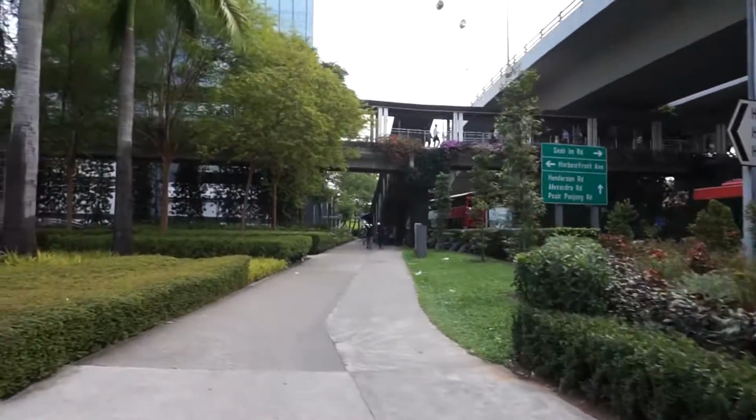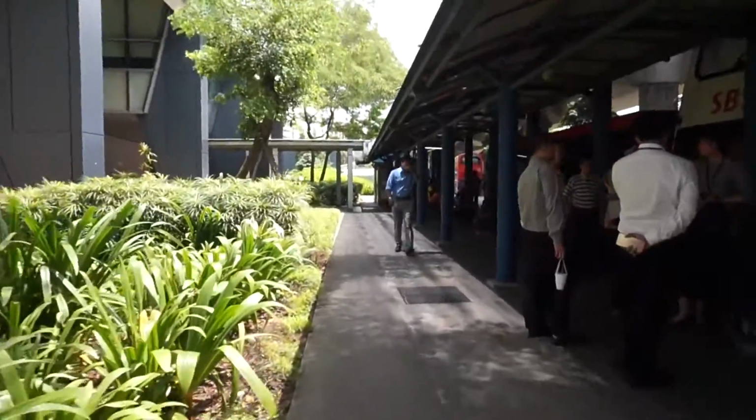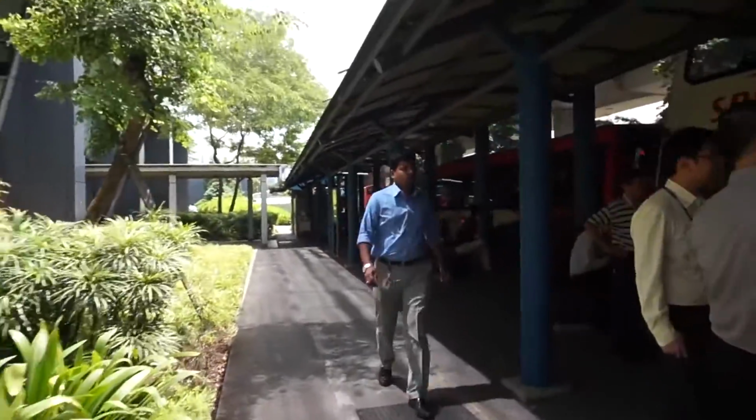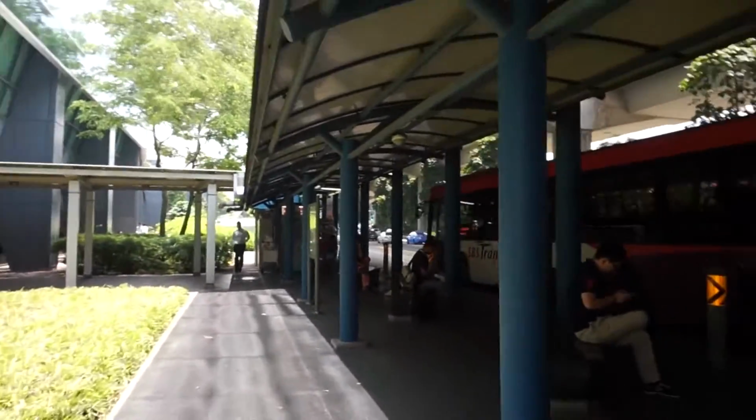At the bus stop, you'll be taking bus 131 to head to our location. And the location we're heading to is Telok Blangah Crescent Food Centre.